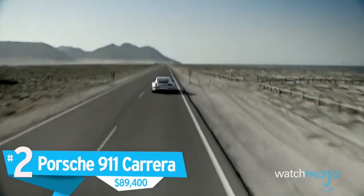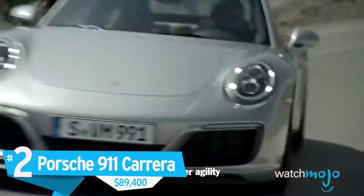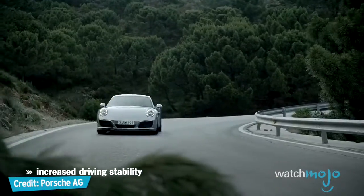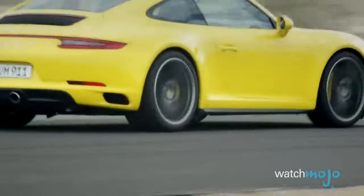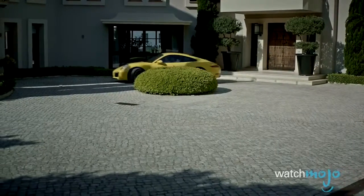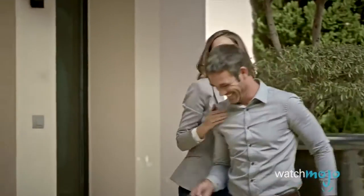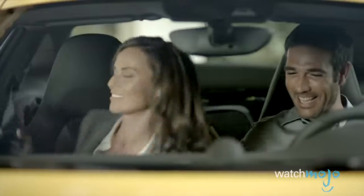Number 2. The Porsche 911 Carrera, $89,400. Porsche strives to be the last word in performance engineering. If you must, go ahead and ask a 911 enthusiast to explain to you why the 911 is the greatest car of all time. Just make sure you don't have plans for the rest of the night, because you're gonna be there for a while.